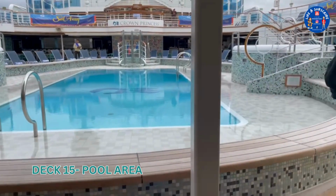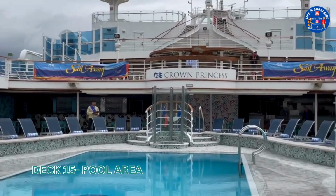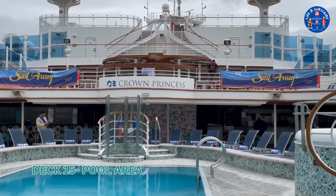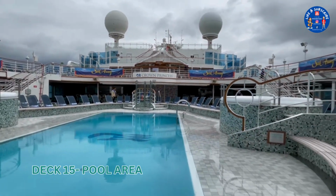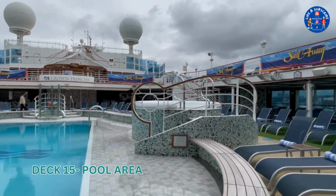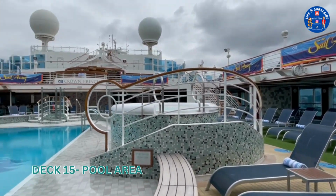Now let's head up to deck 15 and check out the pool area. Guess what, guys? They have multiple pool decks available. You can choose the vibe that suits you best. And talk about romantic setting. They actually have an outdoor movie space here under the open sky. I would really love to try that someday.